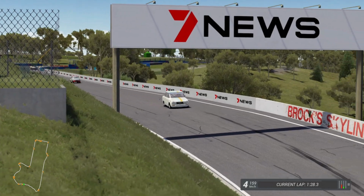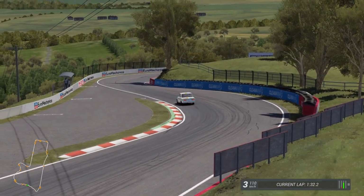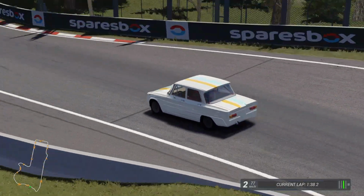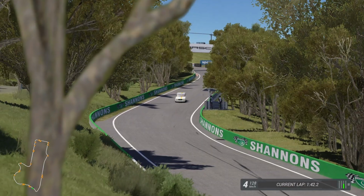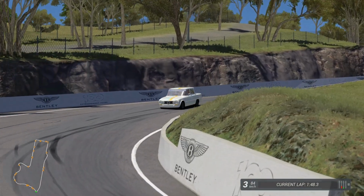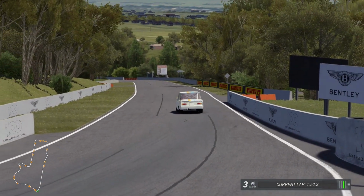And now our braking point here. And into the descent. Beautiful view here over the countryside. But of course, if you are at the wheel on this track, you don't have any eyes for the beautiful countryside here. Forest Elbow now, and onto the Conrod Straight.